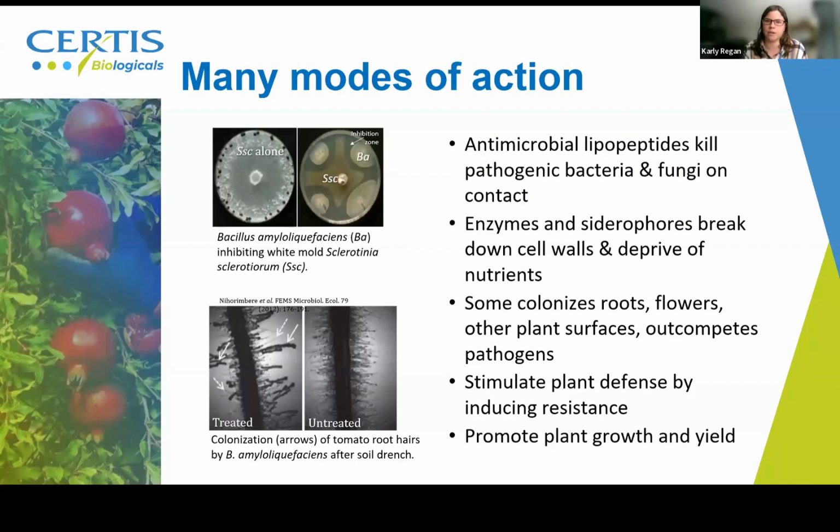So one of the things that they could be doing is producing lipopeptides that have antimicrobial activity. So they might be killing off bacteria or fungal diseases on contact. They can produce other substances like enzymes or siderophores that damage cell walls of fungal diseases or make it harder for fungal diseases to take up nutrients. So there's a bunch of different routes to essentially attacking diseases with these.